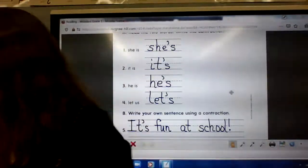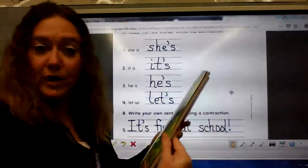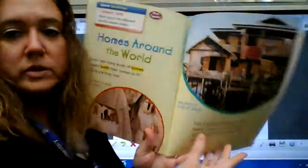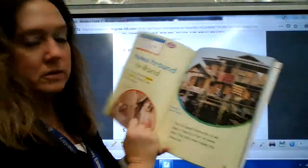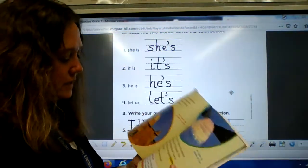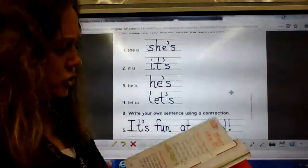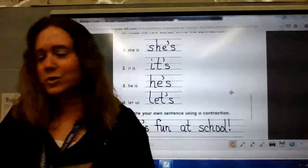Okay, so remember tomorrow we are going to be reading, and if you wanted to look at this already because it does have some cool pictures, we are going to be reading Homes Around the World and talking about an important word. I'm not going to say it yet. We're going to be talking about these. And also, you know what I want you to do? Actually, no. We're going to do it tomorrow.